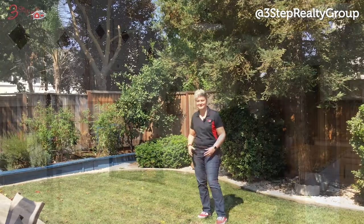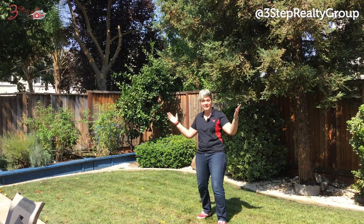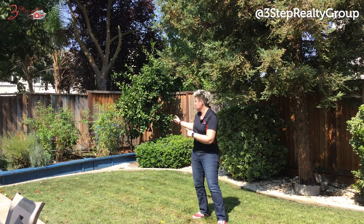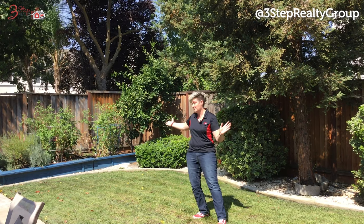Come on, let's go. And check out this beautiful park-like backyard that could be yours with just over 4,000 square foot lot. Should I ask, do you have a green thumb? Do you want to grow your own tomatoes? Because they always taste so much better than the store-bought. You have that here.